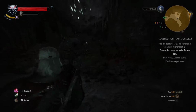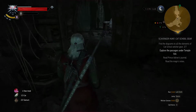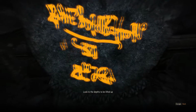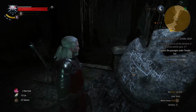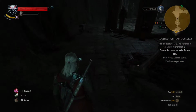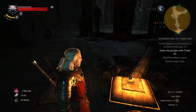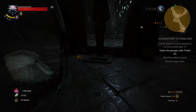Did I go back the wrong way? No, I didn't. Okay. I'm kind of walking you guys through this one because it's fairly simple. We're not going to really encounter anything in here that's going to provide much of a challenge. Look to the depths to be lifted up. I had to actually do this once already, so that's probably why I'm so casual about it. I was kind of confused on what the hell to do inside here.